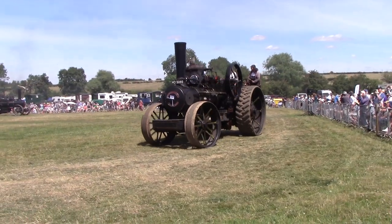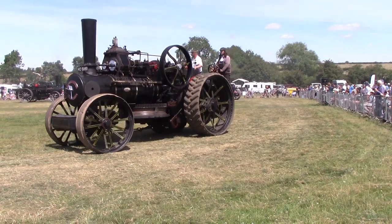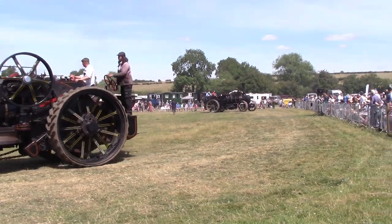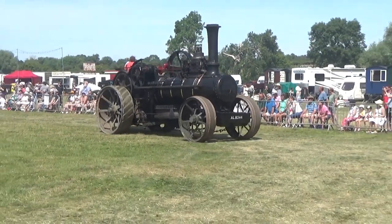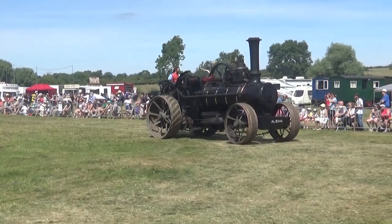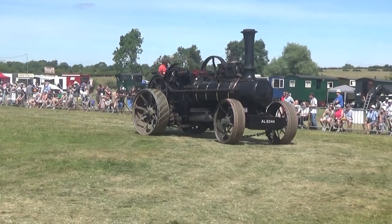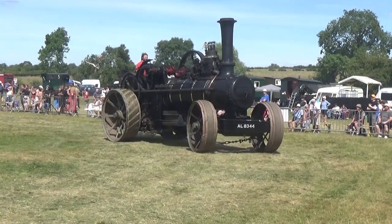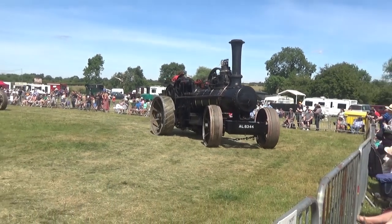This one went new to a Mr. Finch in Essex before it moved into Lincolnshire, and a Mr. Butler. It's been with the Hammond family since the 1940s, and it's having a very rare appearance at a steam engine rally, so we're very pleased to have that engine with us this weekend.